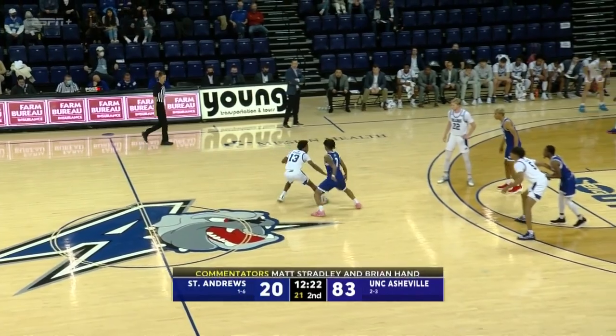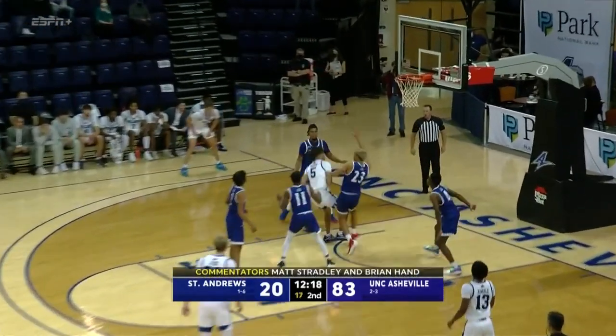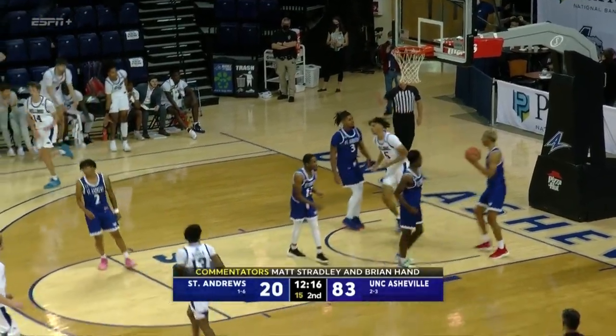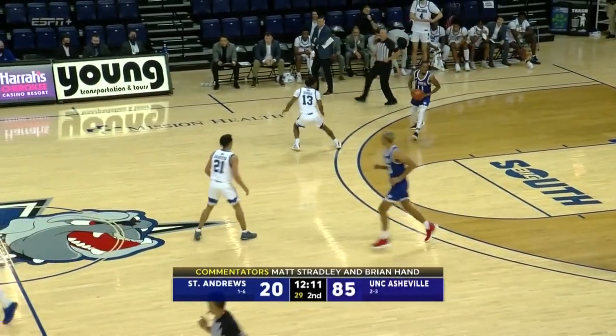Good behind the back dribble by Kimball, and all over him is Drummond. Mason, one dribble, finds some space, the layup, strong from Mason. Mason has 8 points.